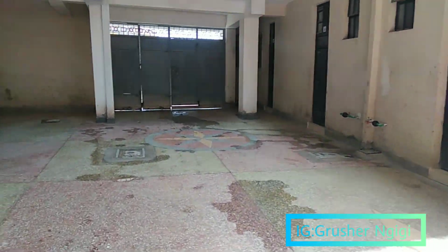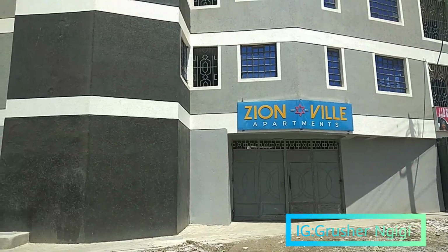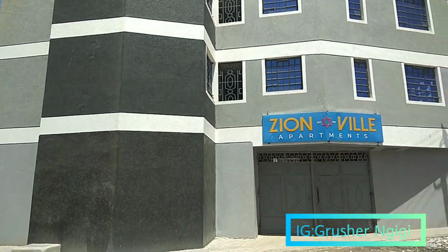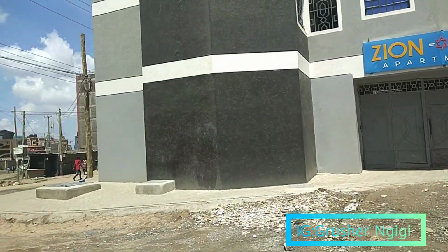This apartment is located in Kitengela along Old Namanga Road. It's just on the highway, you get to see it, and the units go for 13,000 and 15,000 Kenyan shillings.